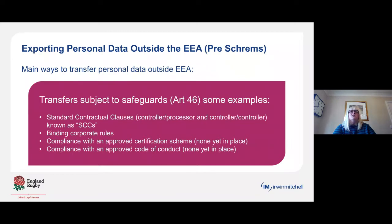I've mentioned two on the slide, which you might think is a little bit odd because I've put "not yet in place". The reason why I've mentioned the possibility of there being an approved certification scheme or a code of conduct is that they are two things which have been referenced as being possible solutions to what's happened under Schrems, in terms of maybe the EU rushing through certification schemes or codes of conduct to try and improve what's been happening. So I have just flagged them there. They're not currently in use, but they are a possibility.